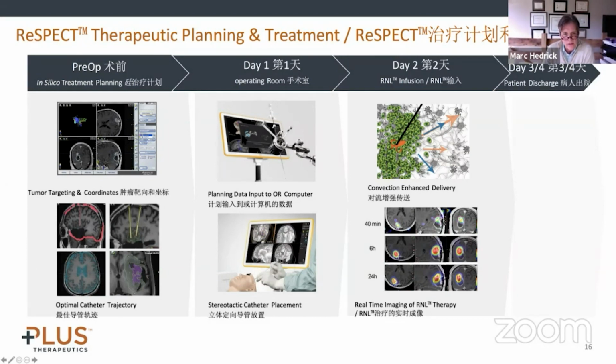That data is loaded into the computer in the OR, and the next day those catheters are placed into the brain, secured to the bone, and left for a couple of days while we infuse the RNL therapy into the brain. The RNL is infused under a pressure head through up to 4 catheters, and we do that under a nuclear medicine scanner so we know exactly where we're delivering it. So if we need to adjust the flow rate or the catheters, we can do that in the hospital.